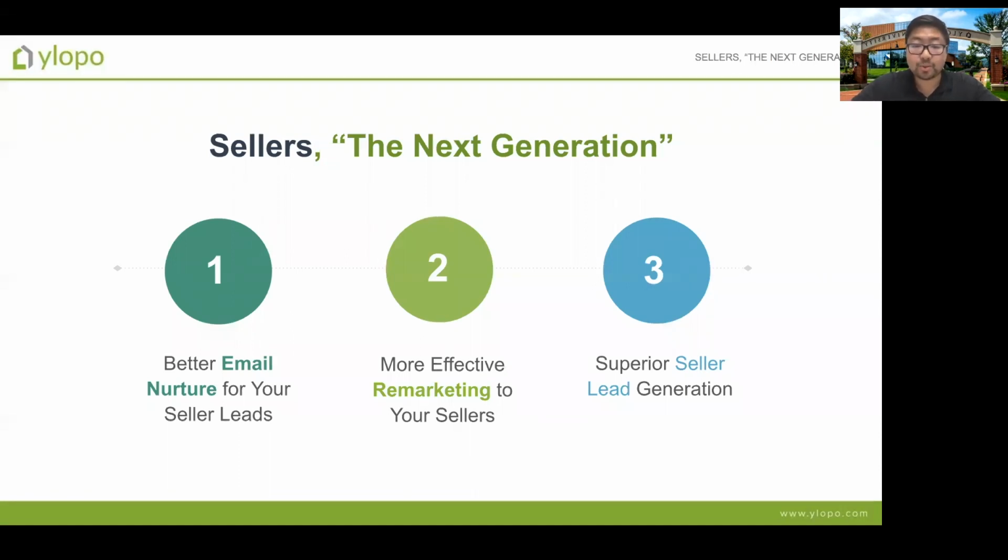The second is we want even more effective remarketing for your sellers, right? We already do really effective remarketing, but we want to be even more effective. And third, we want to change the game when it comes to seller lead generation, because every single seller lead generation company out there is doing a variation of what's my home worth and then providing a screen where it says an agent's going to contact you, right? It's the classic bait and switch. And we're going to change the game on that by layering in lead generation on top of Homebot.